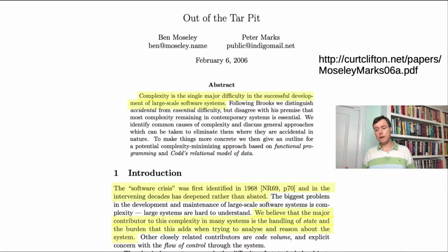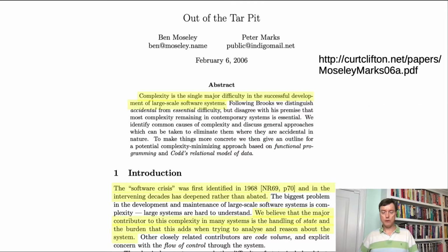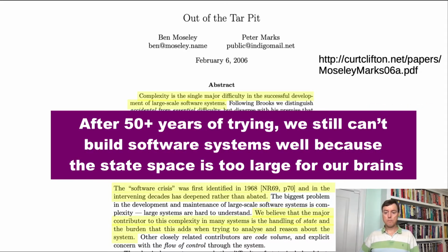So this is something we covered at length in the prior episode. Joe Armstrong says state explosion is the source of all difficulties in software development. People just can't reason about these gigantic balls of state that we've created. So his solution is to chop it up into little pieces, each with its own state that we can reason about. And so to summarize this research, after 50 plus years of trying, we still can't build software systems well because the state space is too large for our brains.